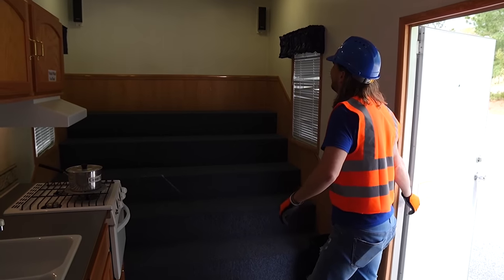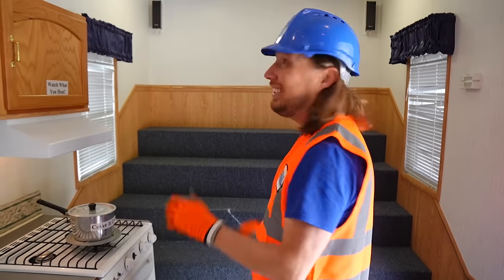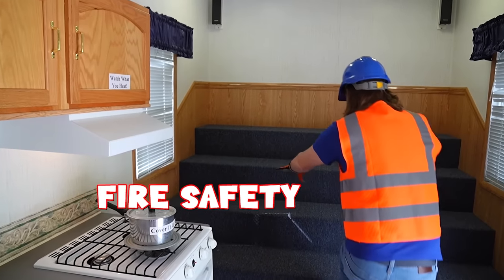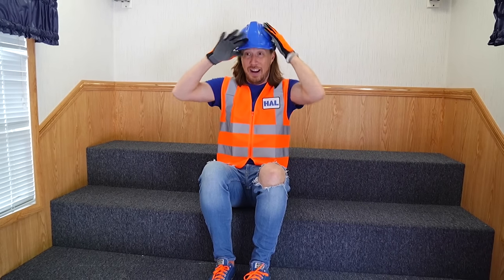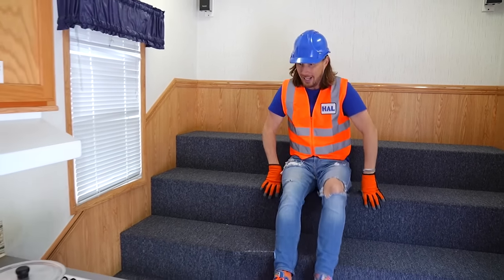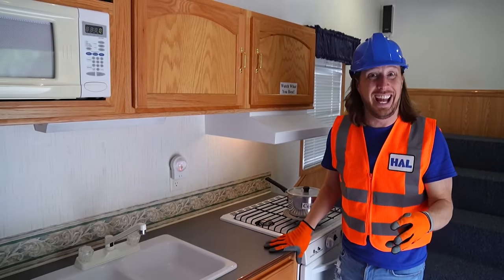Wow, look at this. This looks absolutely amazing in here. This is actually where they teach everyone about fire safety in your home. They got a really cool little bleacher seating right here so everyone can sit and learn about fire safety. Oh, this is great. Look, they've even got a mini kitchen here to teach you about fire safety in your kitchen.